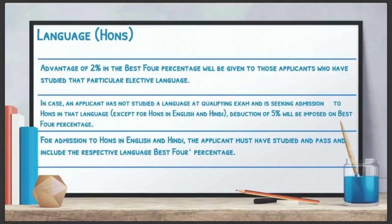Right, now moving on to another course, the language honors course. The language honors course is offered by Delhi University in a lot of Indian languages and a lot of foreign languages also. If you have studied that language in previous classes, that is class 11 and 12, you will have an advantage of 2%.